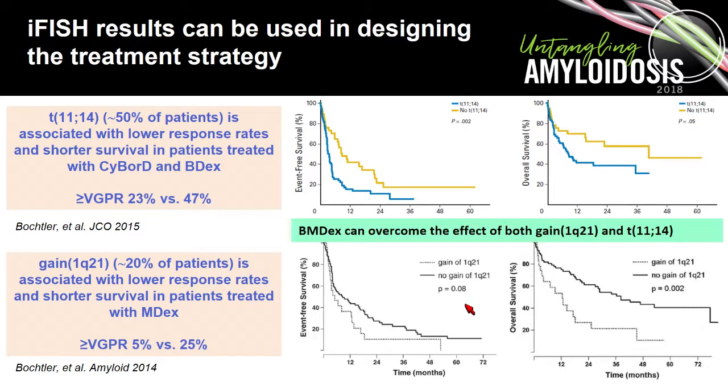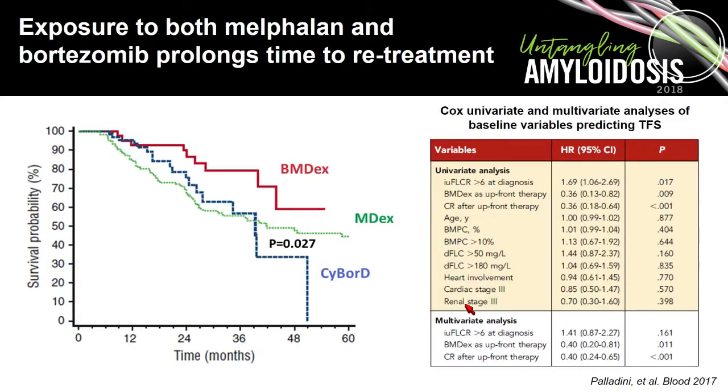So one could argue again that the combination of bortezomib, melphalan, dexamethasone could be an option to overcome both this poor effect of chromosomal abnormalities in these patients. One more data that we have is that we observed a slightly longer time to second-line treatment in patients who got both bortezomib and melphalan as upfront therapy. And this was independent of all the other variables that were observed affecting time to second-line therapy in our patient population.